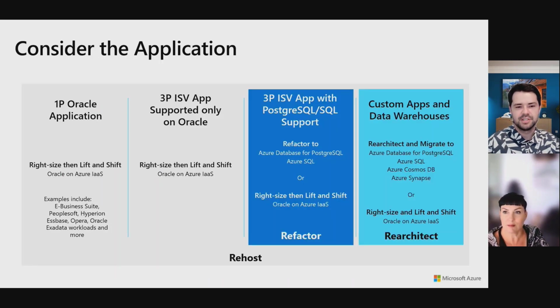Finally, I do want to mention that it's important to consider the application. Here, I've pulled out 4 separate categories. The first is a first-party Oracle application. The second is third-party ISV apps only supported by Oracle. Third is a third-party ISV app with support for Postgres or for SQL. And finally, our custom apps and data warehouses. So as you can see, all 4 categories can be rehosted into our Azure Infrastructure as a Service. The latter 2 have an opportunity for refactoring and re-architecting to modernize into our cloud native data services like Azure Database for Postgres and Azure SQL.